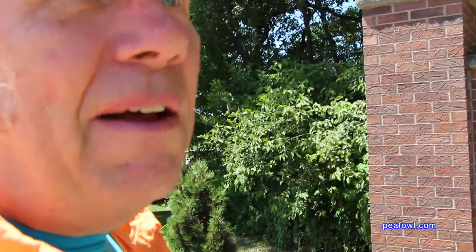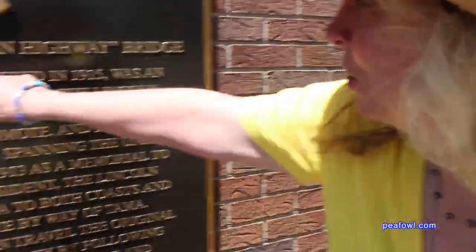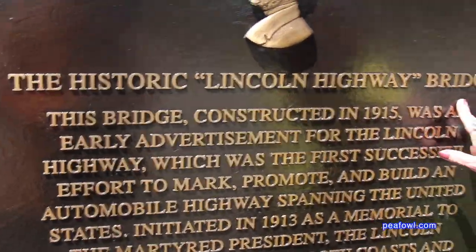What? I think we need to go find some more hidden treasures. Okay, let's do it. Let's go. Mrs. Peacock, there's a sign that tells us all about this important bridge. That's right. Should I read it for you? Let's go. Okay, this says the historic Lincoln Highway Bridge.